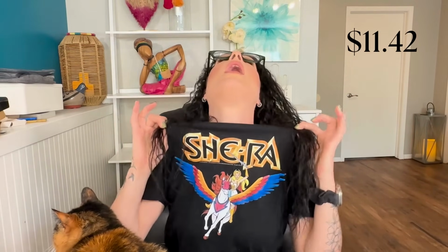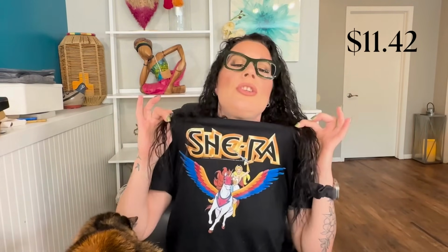So anyways, this shirt, this is a local warehouse shirt, but I love She-Ra. She-Ra was my girl, my jam. I have little She-Ra dolls, and I tried to look up how much they are worth, even the used ones. They're worth a pretty penny.